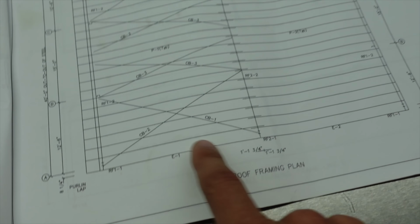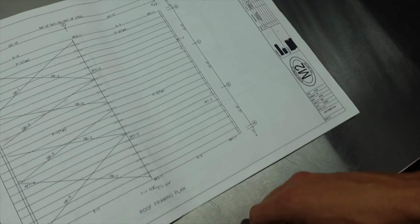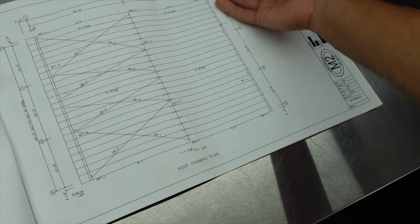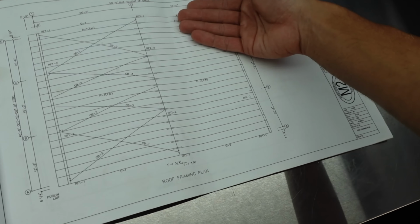As you can see there with these columns, you see all the purlins going across. These are actually 2 foot on center. Because we're going to be sheathing the roof in OSB and then asphalt shingling it, these are 2 foot on center to install that OSB, to install that roof shingle.